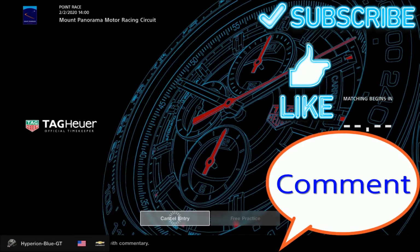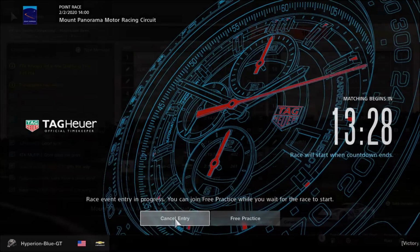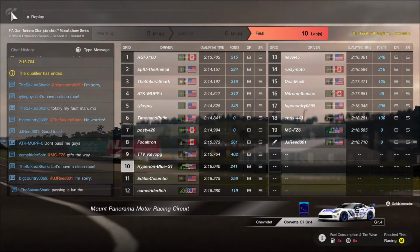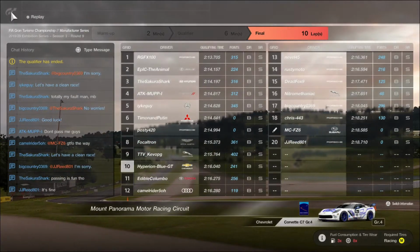Now it's time to get ready to start the race, and let's begin. Here we go, folks. This is going to be quite good to take 10 laps around the Mount Panorama. This race is about to begin right now.